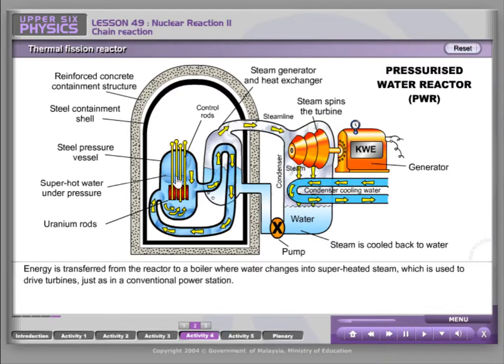Energy is transferred from the reactor to a boiler where water changes into superheated steam, which is used to drive turbines, just as in a conventional power station.